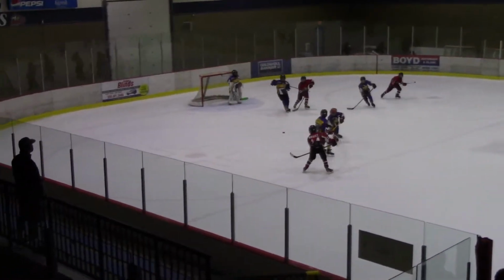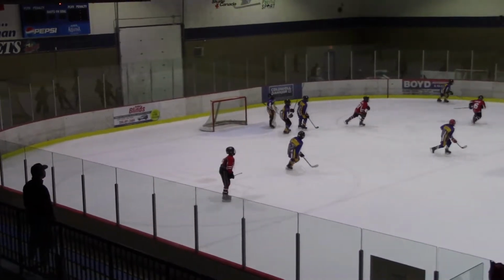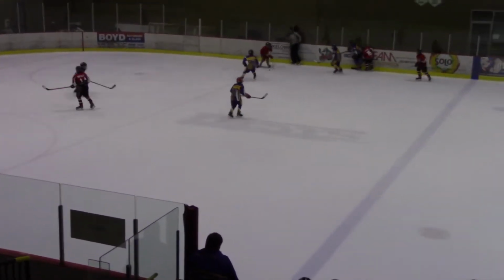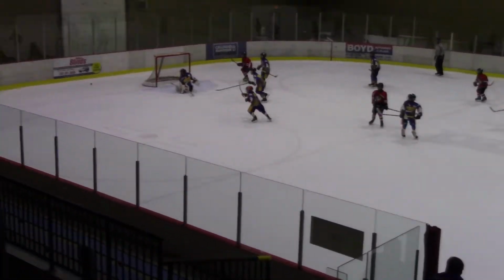Steer sends it across ice. Oh no. Oh, wide left. Steer tried to hit an outlet and Kelowna intercepted. Now we're on the far boards and the puck goes center ice and Kelowna in control in the center. Fires a shot, goes wide left.